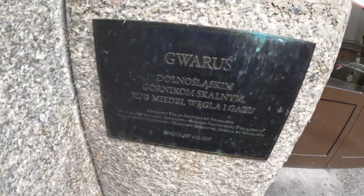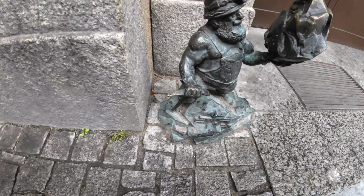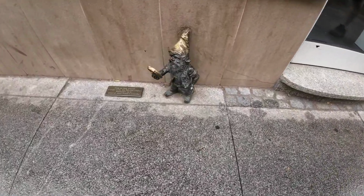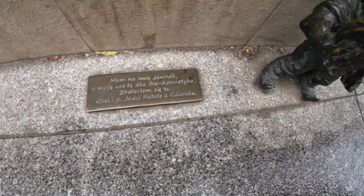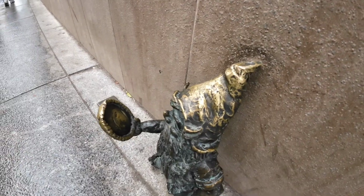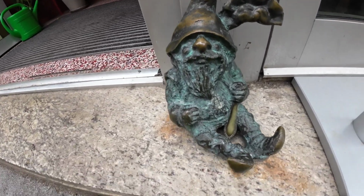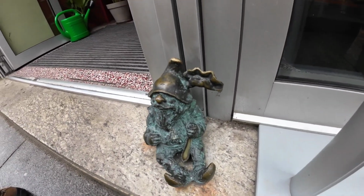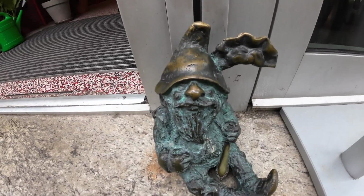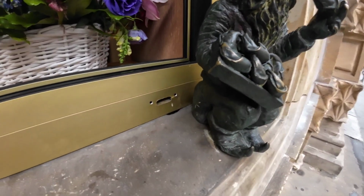So our next one, it does have a little plaque, this one, but I can't read it. And it looks like he's mining. There we go. This is the new one there. Well, they're new. He's got bits of brights on him. There he is. I think he's looking at himself in the mirror. That's come out of his head, but there he is. Okay. This one's having a nice croissant.